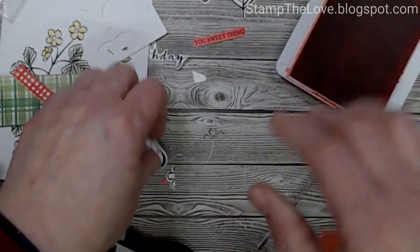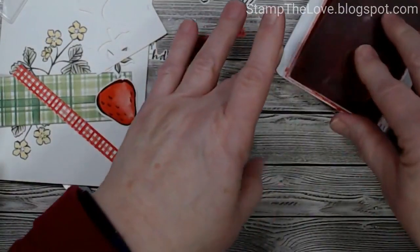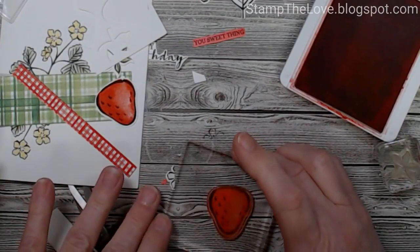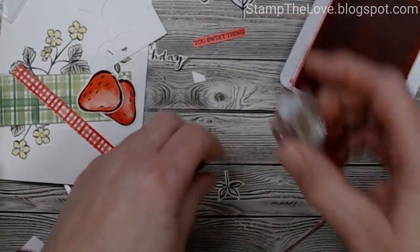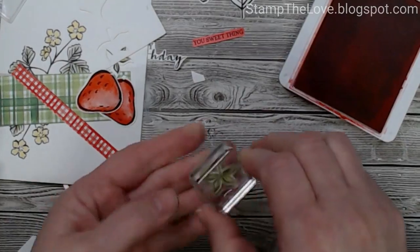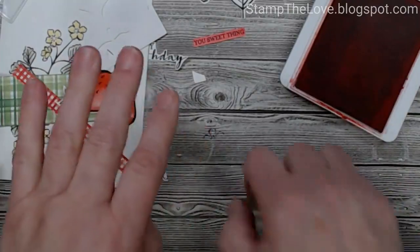Okay, look at this mess. Who stamps like this? Jeesh. Okay. Get this little strawberry guy on here, and then get our cap stamped. Okay, now we're ready to put this one together. I think we have everything completed.